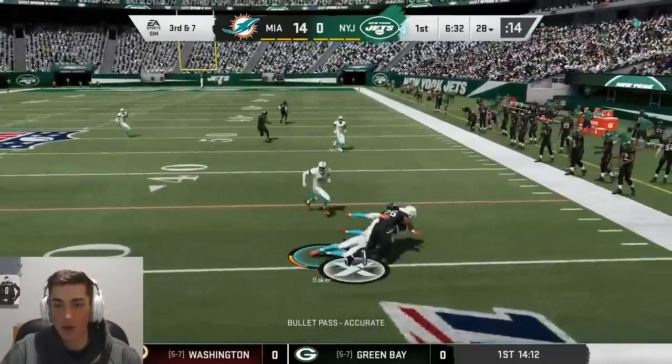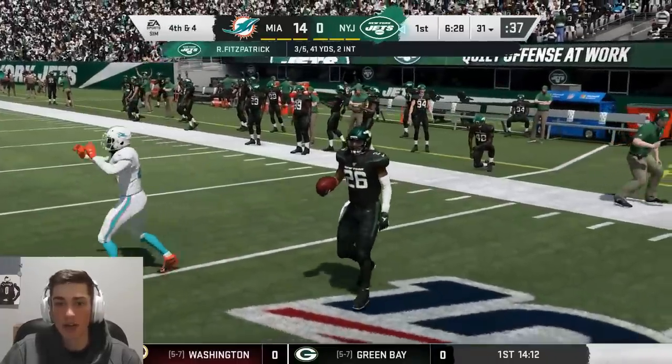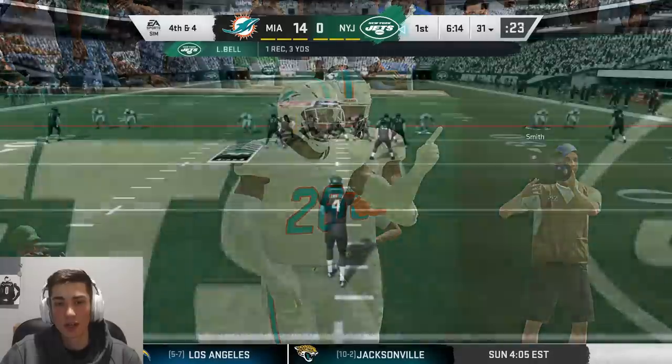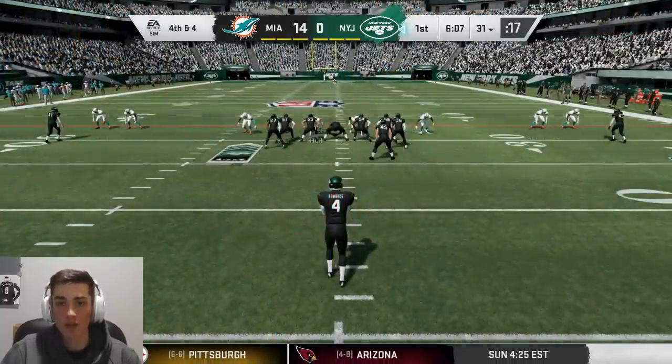They're going to go underneath to the running back. But 90 speed is too much for Le'Veon Bell as Jerome Baker tracks him down with some help from his friends. New York will punt. We're already up 14-0. Let's make it 21-zip.